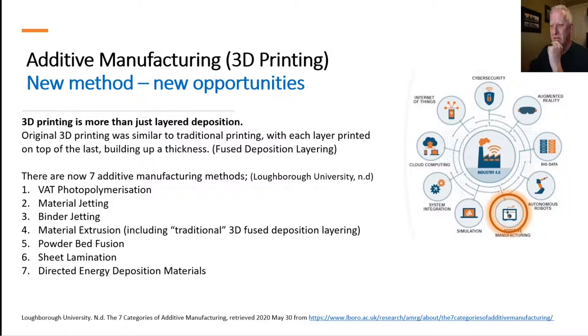The technology is also much more than just the traditional layered deposition of material, where a printhead would build up thickness by printing over and over again, each layer building up a height to a part. So there's things like photopolymerization, where you have a bath of material, and a light would selectively cure the polymer within the bath. And that provides all sorts of new opportunities and flexibility in terms of additive manufacturing. You can jet material, you can laminate material, many, many different ways now of doing production through additive manufacturing.